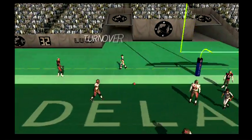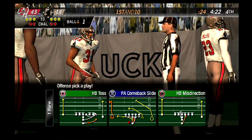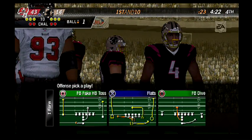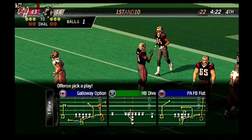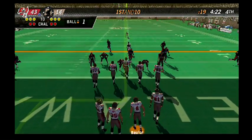Throws to the end zone. Nearly intercepted. They failed to put points on the board, and those are points you just can't leave on the field in the fourth quarter. The Buccaneers will start the drive at the 1 yard line.